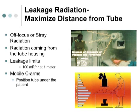So this leakage radiation is a real issue, and there is a limit set by the government. You can have up to 100 MR per hour at 1 meter's distance. How far is a meter? Approximately 3 feet. So if I'm standing 3 feet from the X-ray tube, the exposure to me in an hour's time can be as high as 100 MR.